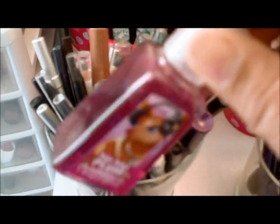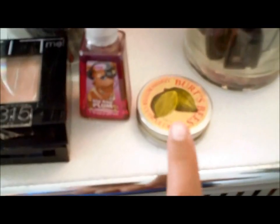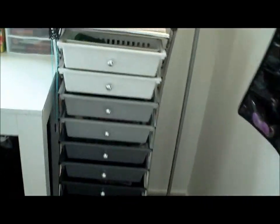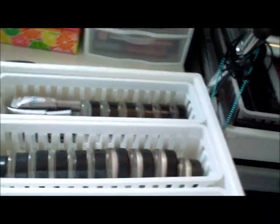You always need your, what is that called? Hand sterilizer, so I have one here, and then these right here are my backup Fit Me powders. I just didn't know where to put them. And then this is my cuticle butter. So now I'm going to back up and we're going to look at these drawers here. They are random, so bear with me. I'm going to take them out so you can see better.